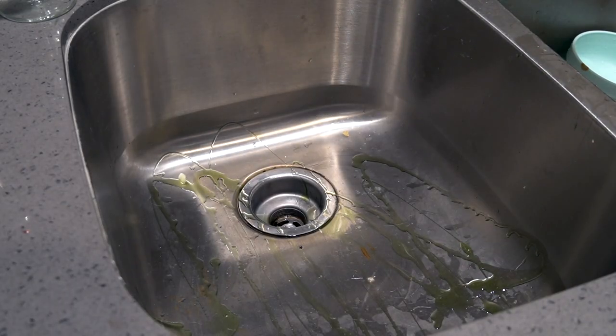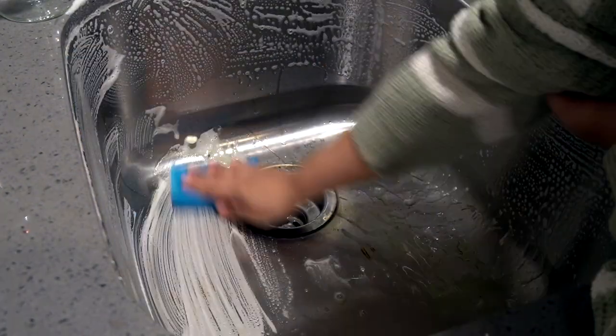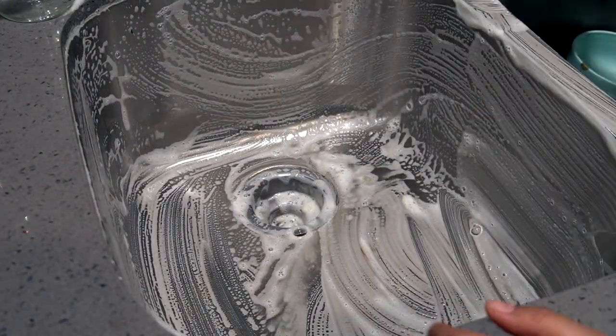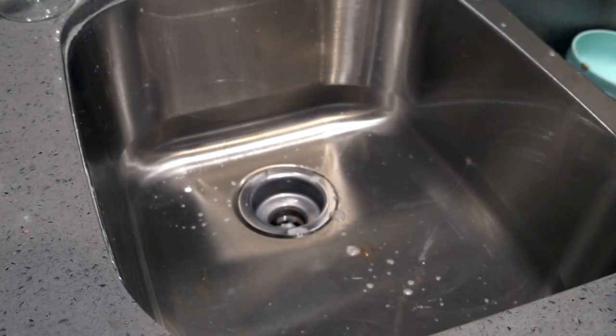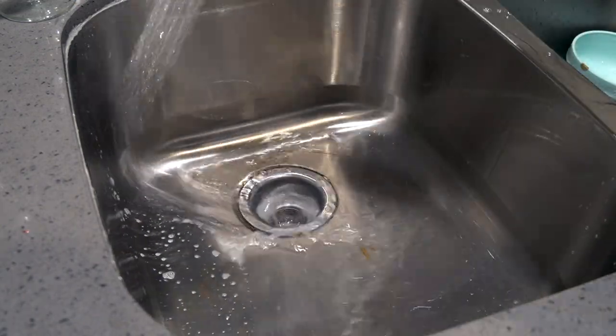So now moving on over to my sink area, and I like to go in first with some Dawn dish soap and I'll give that a quick wipe down. I like to use the Dawn because it's antibacterial and I feel like it really cleans. I'll give that a rinse and then I'll go in with my Method antibacterial spray and then also give that a rinse.